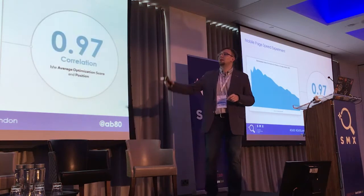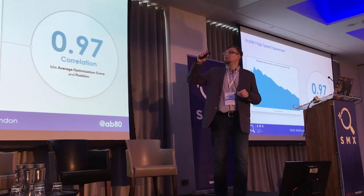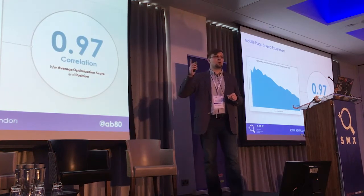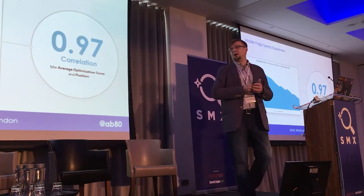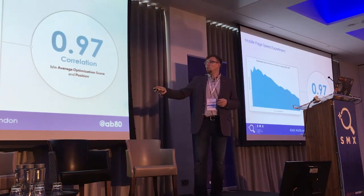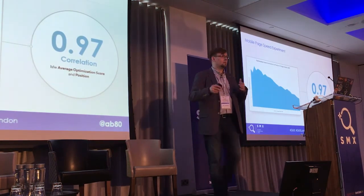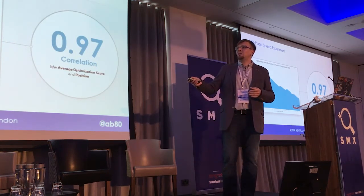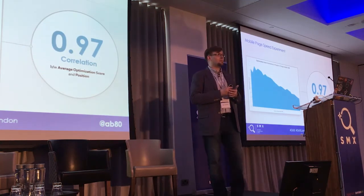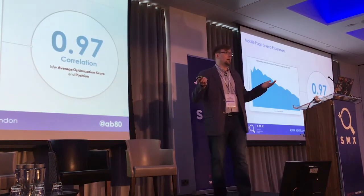And as of today, there's already a very, very high correlation between the position in mobile SERPs and the average optimization score for the pages occupying those positions. So as you can see, pages with lower optimization score tend to rank lower, and vice versa. Higher ranking pages tend to have higher optimization score. And in practice, it means that the time to take action is now. We cannot afford to wait till July.